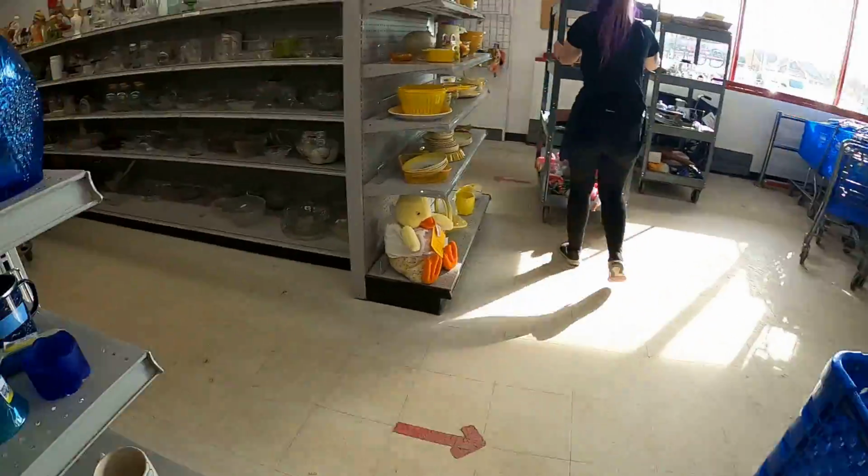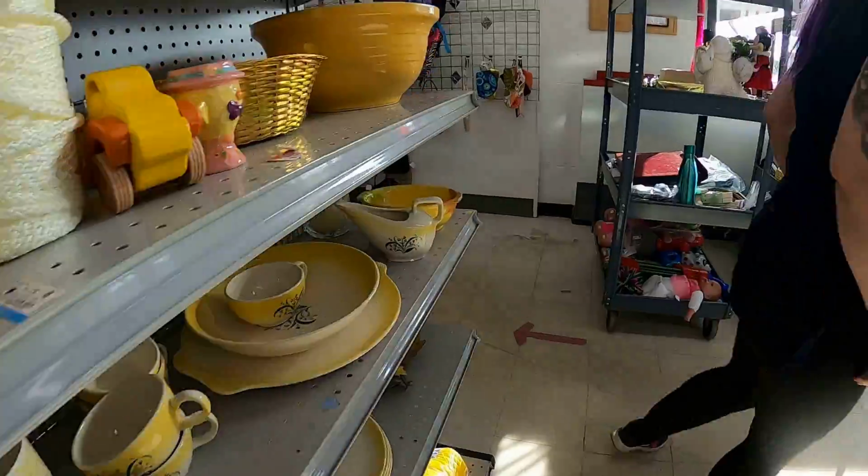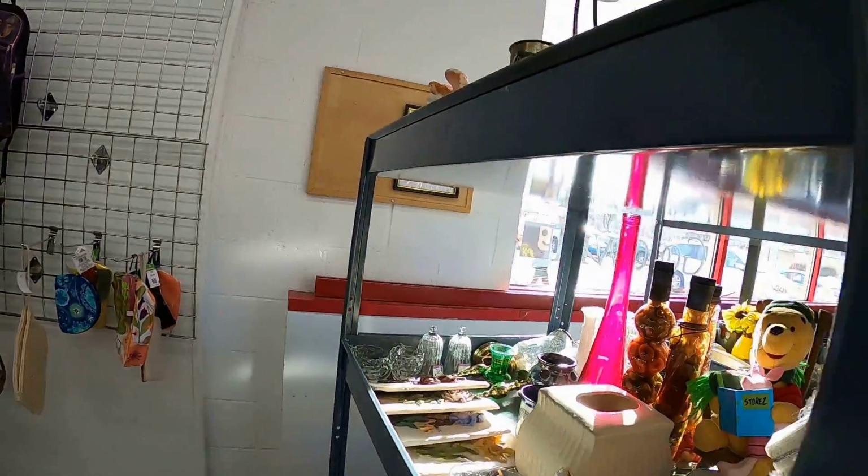So they brought out this new cart. I went to this cart. I think this cart had some stuff, if I remember correctly.